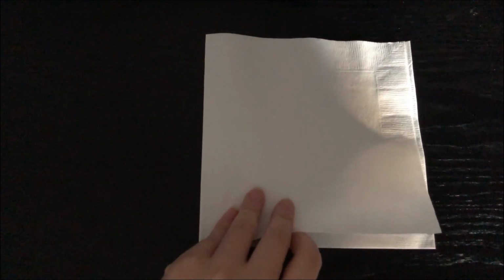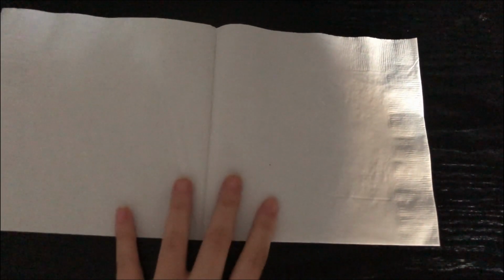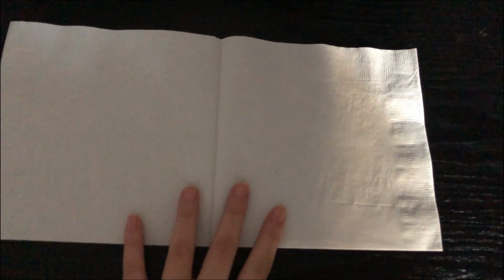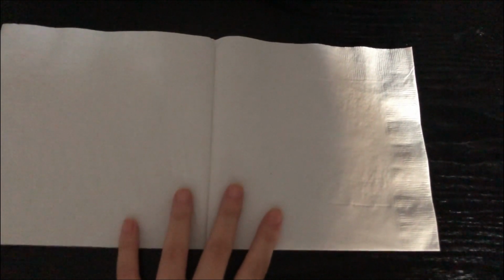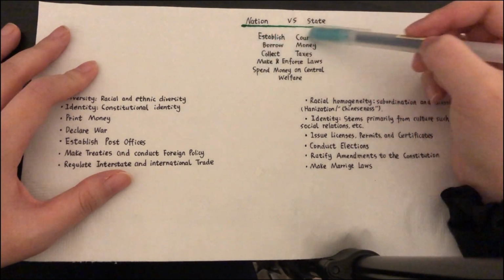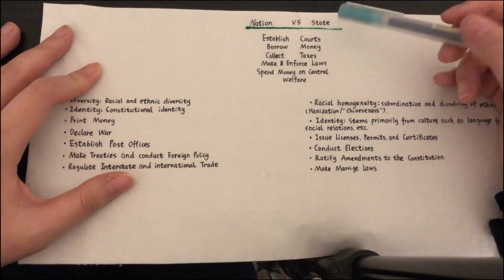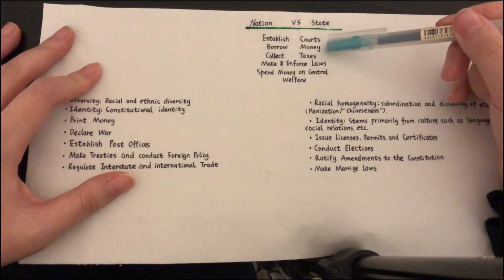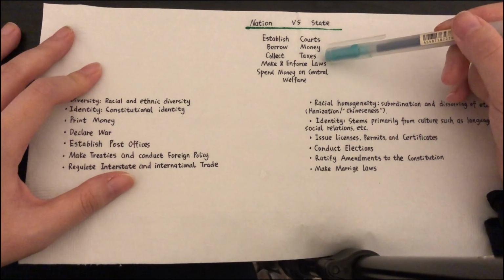Now, if we just open up our napkin, we will see that it's naturally divided to two surfaces. So why not write down the two concepts side by side and compare them? Here I'm using nation versus state as an example. So on top, I write the title, nation versus state. Then I start off by putting the similarities between the two in the middle, shared by both areas.